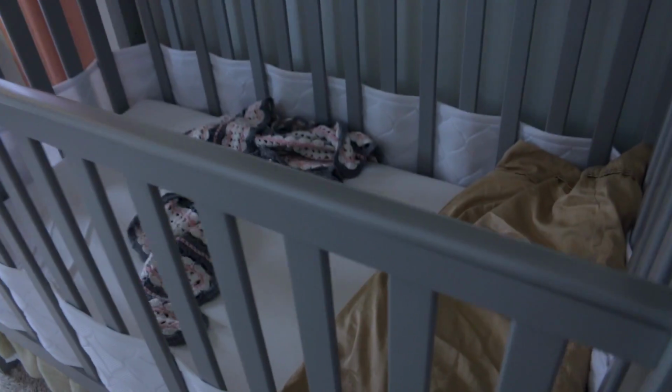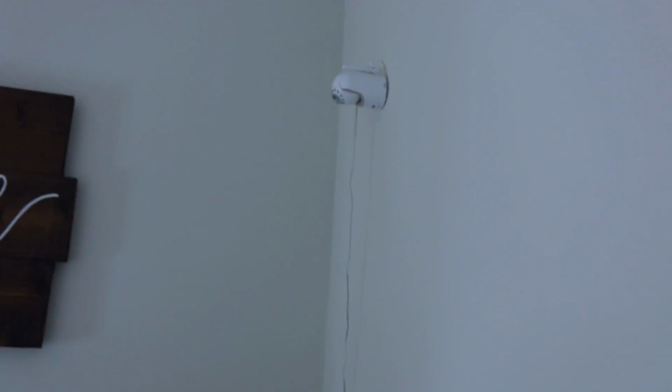And so she does sleep with a pillow now. I left that out. She sleeps with the pillow and she sleeps on the pillow. Loves it. And so this is just an empty corner that we have her monitor here. All right, so now for the actual update.